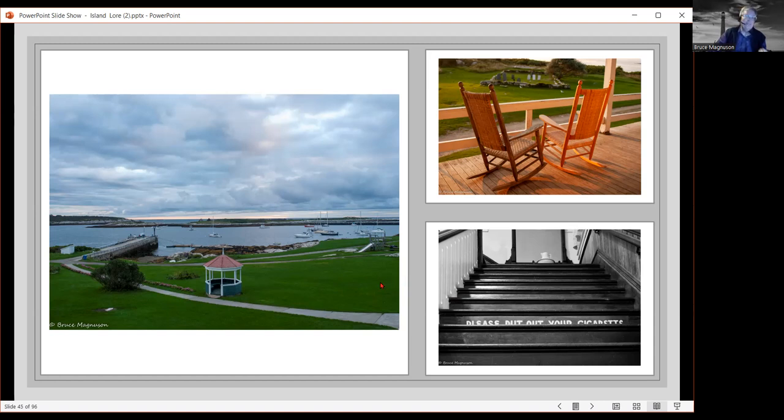And ironically enough, one of the guys who I became friends with out on the island, like I said, is rustic.